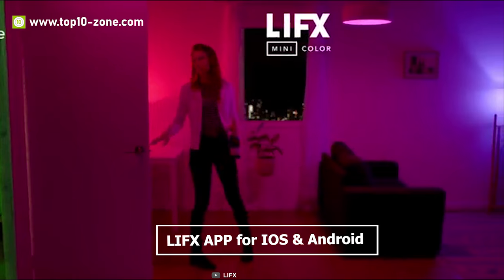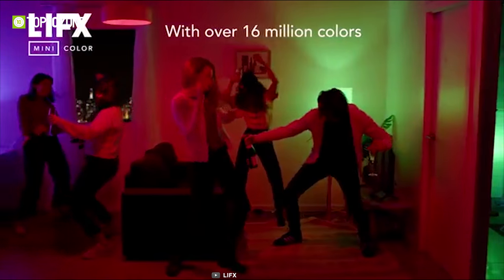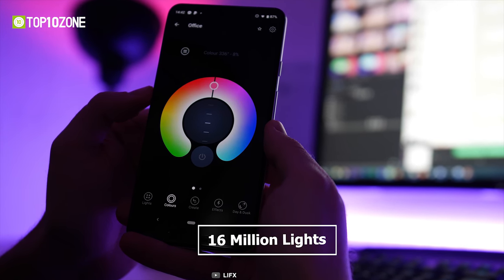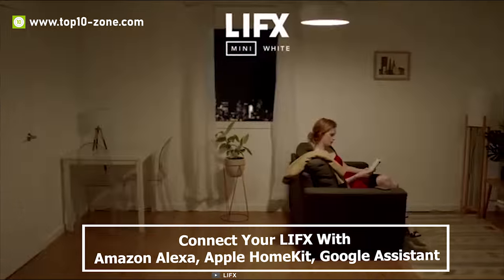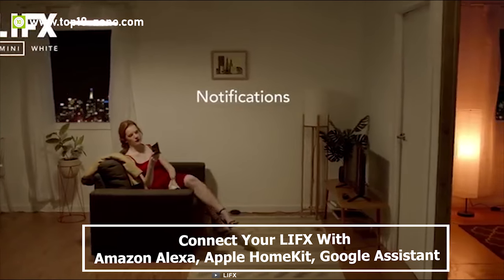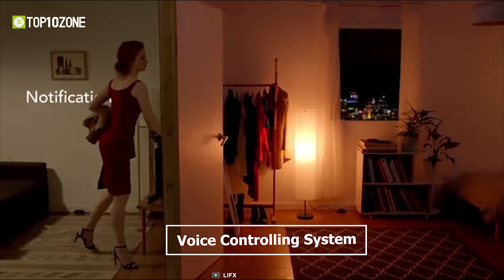It comes with the LIFX app, usable on both iOS and Android, which allows you to customize your room with over 16 million colors from your smartphone, from anywhere you want. You can simply connect your LIFX seamlessly with Amazon Alexa, Apple HomeKit, and Google Assistant, allowing you to set the right mood for you anytime over voice control.